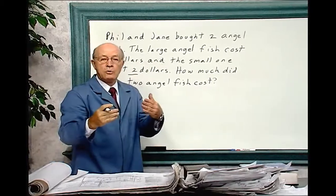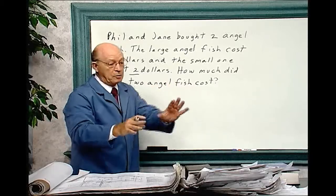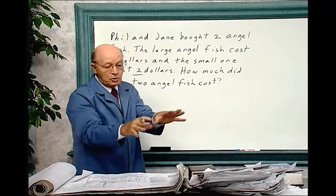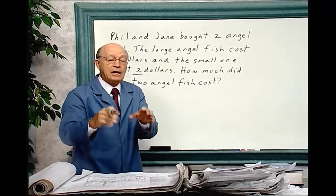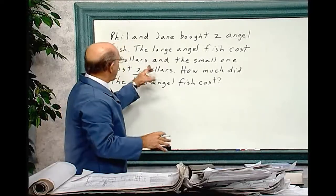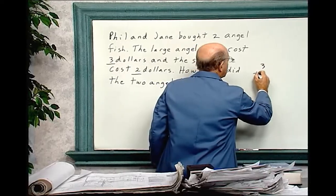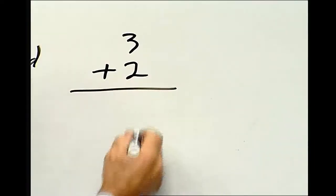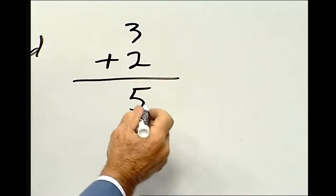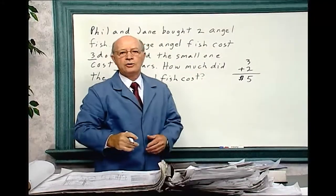So now we think about the problem, and we know we're dealing with addition. This is simple. Believe me, when you work with these prints, this is very easy. When you get into higher mathematics, you really have to understand and read and learn what the problem says. So what we have to do then is add 3 plus 2. And 3 plus 2 equals 5, and it cost $5 for the 2 angelfish.